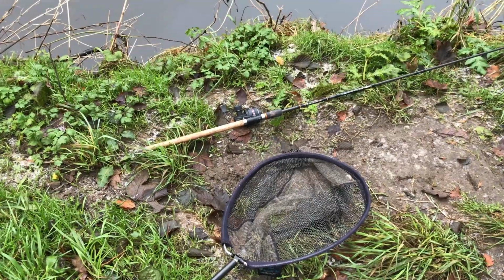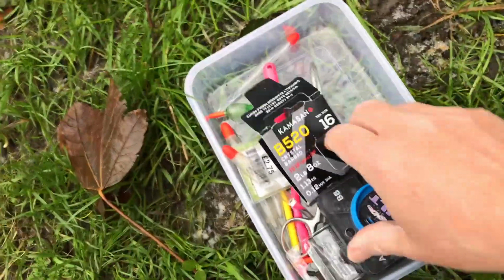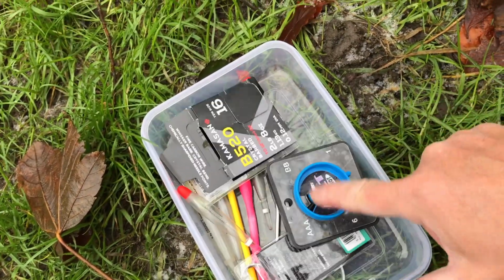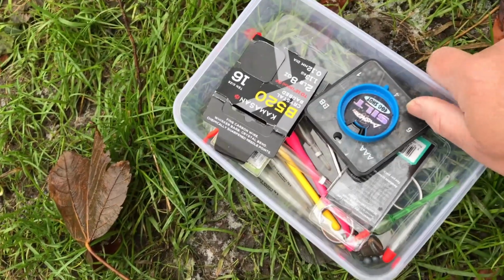When you're grayling fishing you don't need a lot of gear. All I've got is a landing net, my rod, an unhooking mat, some bait, and I've got a little box of stuff ready to go grayling fishing. Scissors, disgorgers, a few floats, hooks and a few weights, all ready to go, just packed in a little Tupperware box. Now bob that in a small bag.